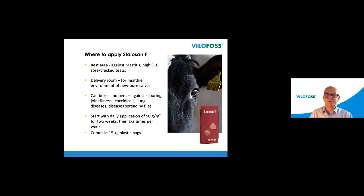Also in calf boxes and hutches, especially against diarrhea, we see a very nice effect with the product, just sprinkled on top of the bedding, daily if there are huge problems, or maybe a couple of times per week. For starting applications in the cubicles, we tend to more and more recommend using it daily in the beginning. If a farmer has an issue, and he normally will when you choose a product like Stalosan F, he would like to see a nice, big, visible effect from the beginning. Therefore we recommend going hard daily for a couple of weeks. So we have a fast and effective onset of the effect.